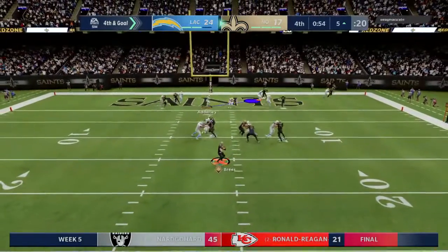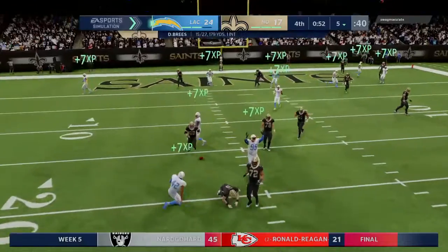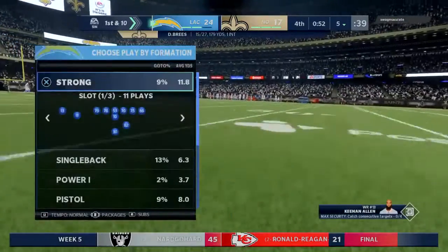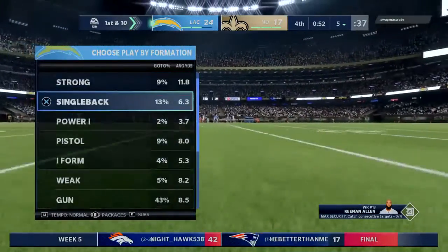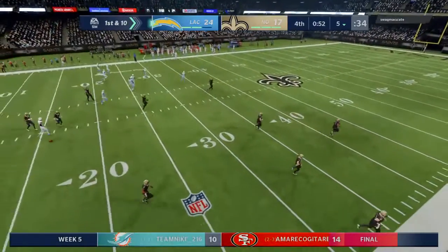They'll go for it. It's Breeze. And as he throws, this one's going to go straight down to the turf. Incomplete. They're turned away on fourth and goal. And it looks like the Chargers are going to win this thing.